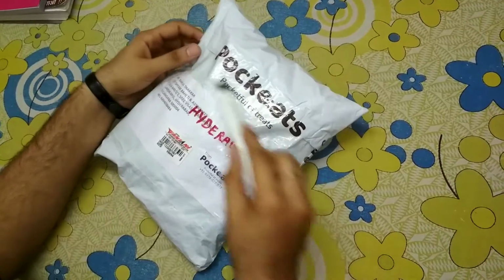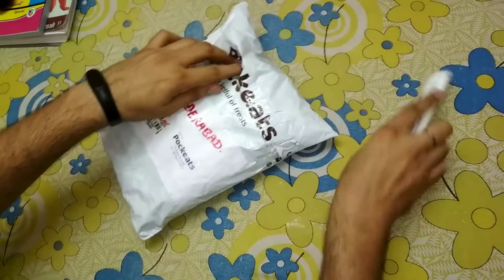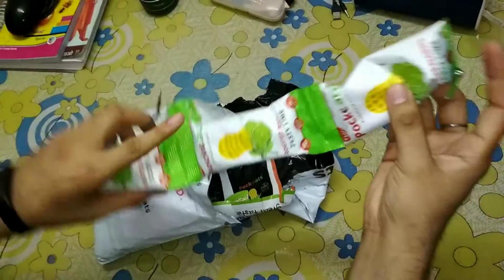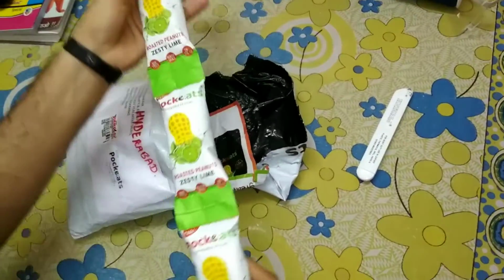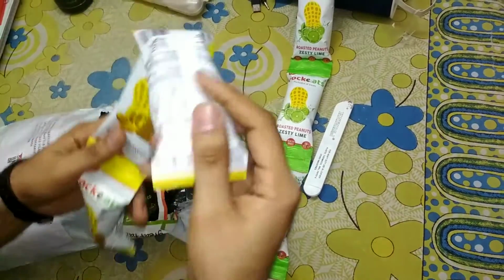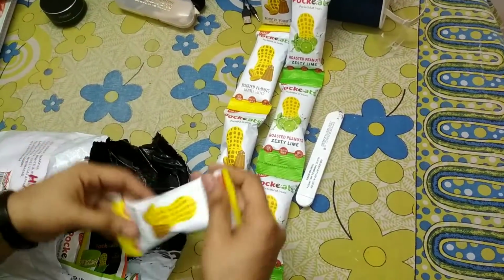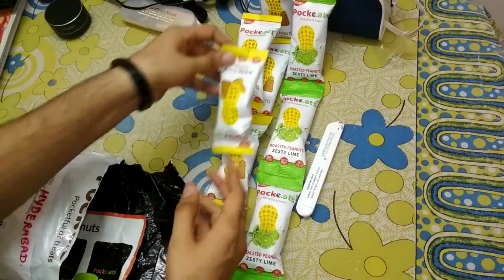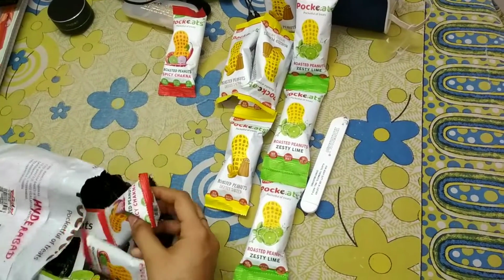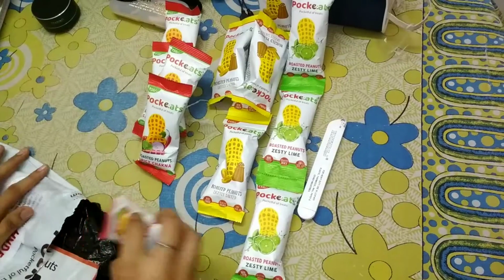It came from Pockeats.com. It's a company from Surat, Gujarat. So let's open it. Oh my god, so many products. It looks like it has peanuts, roasted peanuts in different flavors. This is zesty lime. This is lightly salted. One more salted. One more lightly salted. This is spicy chakna. Wow, what a name. One more. Yes, one more. Yet another.